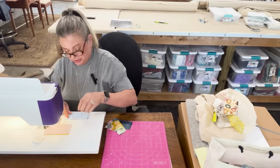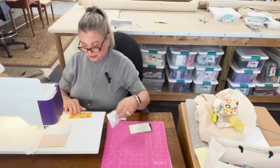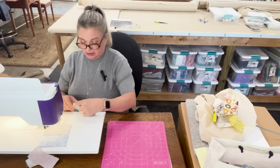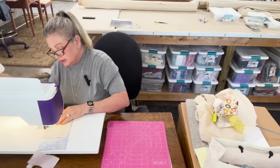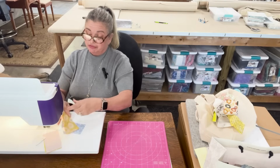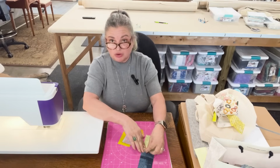This is such a cute little fabric. All right. Now I think what we're going to do is we're just going to finger press lightly. Just finger press them open, and there are no seams that cross over one another.